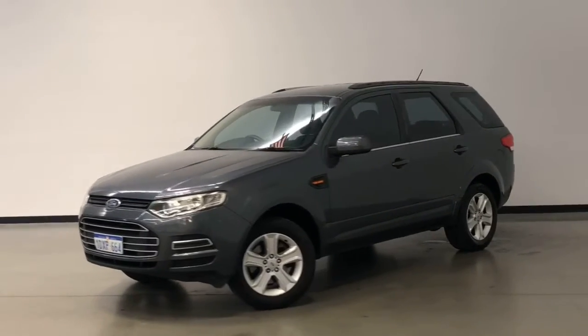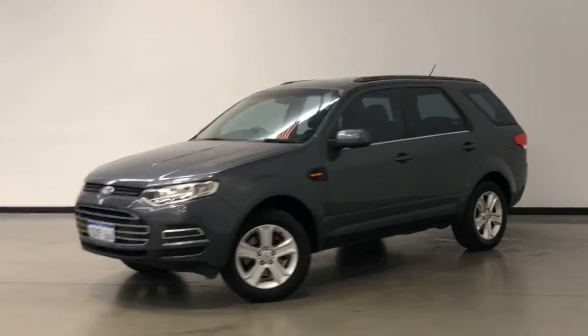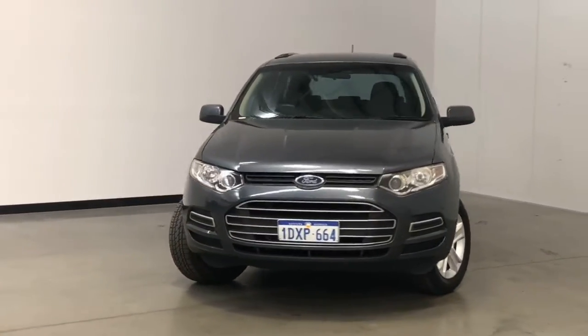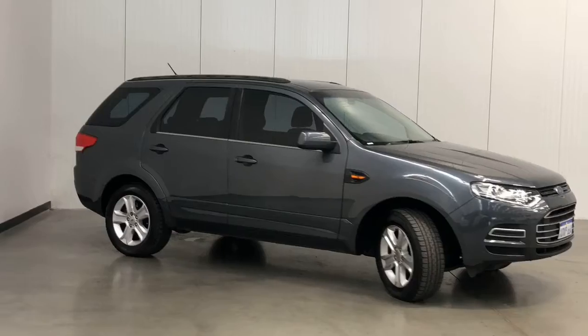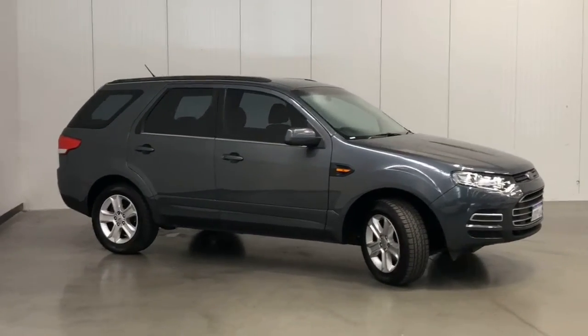Introducing the 2012 Ford Territory TX Edition. The Territory is a rear-wheel drive four-door wagon with five seats, powered by a 4-litre naturally aspirated engine that has 195 kilowatts of power and 391 Nm of torque via a six-speed automatic transmission.